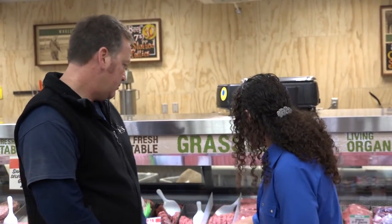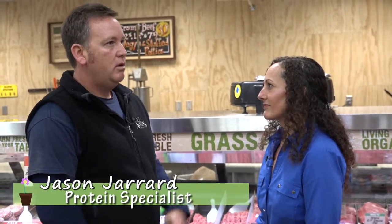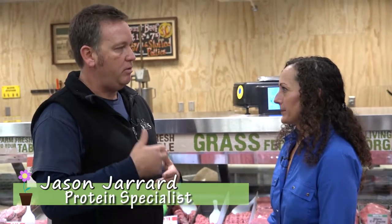When I'm going to buy red meat, there's a lot of different labels here. What's the difference between grass-fed, organic, and conventional? With conventional, all cattle are raised with their mothers for the first 6 to 12 months. Then the conventional animals are raised on corn and soy. They are put into a feedlot where they get their corn and soy.